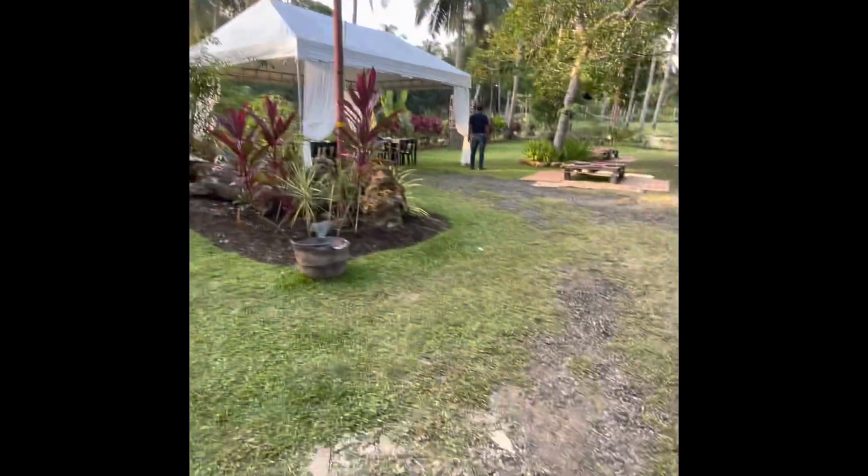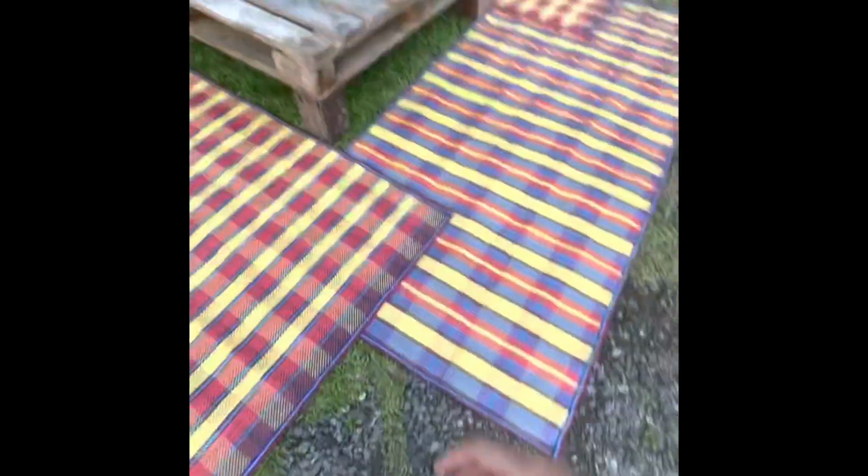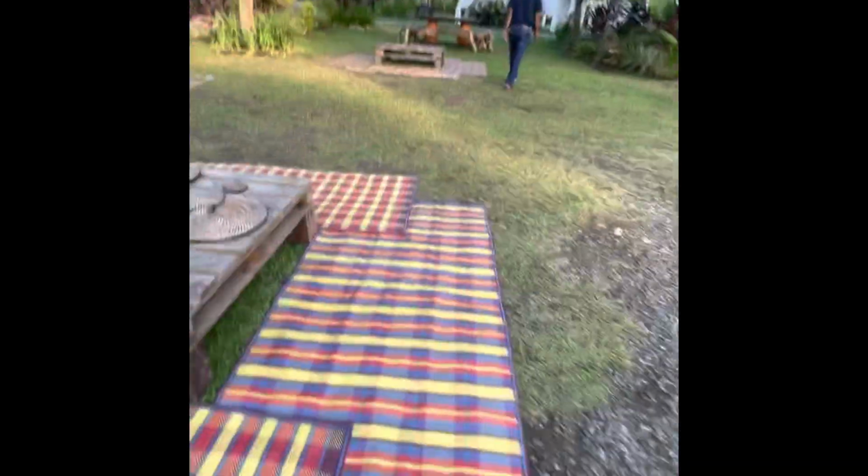That dog. Okay. There's like some, what is this? Wait. What is this? It's weird. Okay. There's Papalo. There's a tent. There's one. It's over there in the gray stuff.